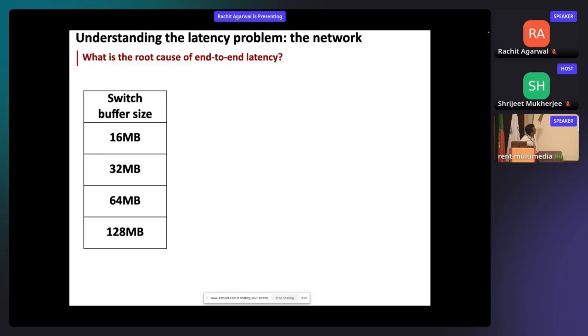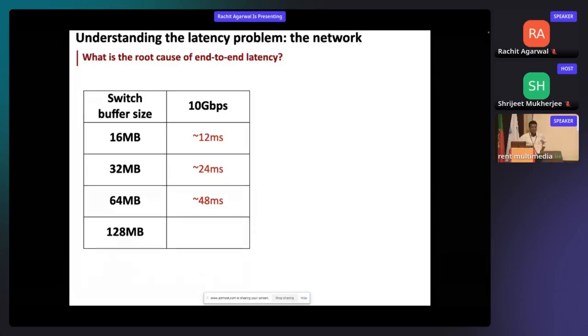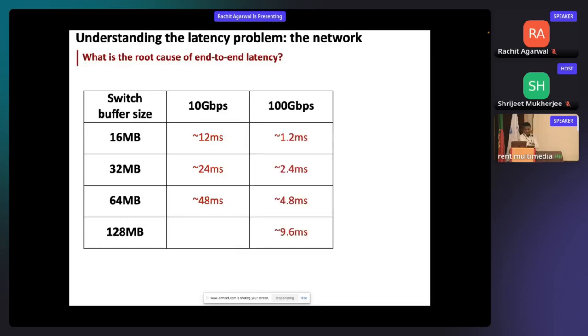Switch buffer size is going from 16 megabytes to most recent 128 megabytes. And let's start where I started, 2014. Okay, 10 gigabits. If you do these calculations, in 10 gigabit links, it took 12 milliseconds to drain a 16 megabyte switch buffer. Yes? And if you had 64 megabytes at that time, it would take 48 milliseconds. Now, 100 gigabits. Whoa, I'm still taking 1.2 to 9.6 milliseconds to drain a switch buffer when the buffer gets filled up.